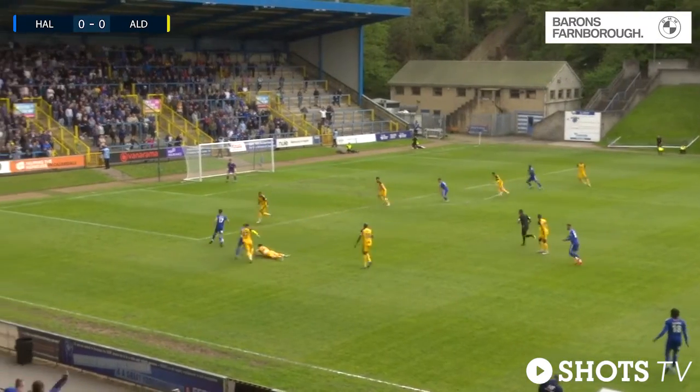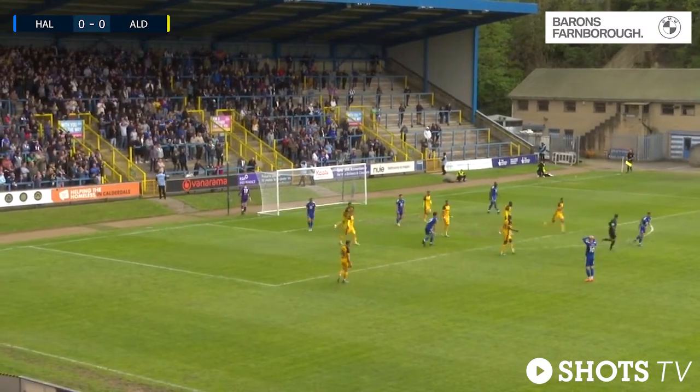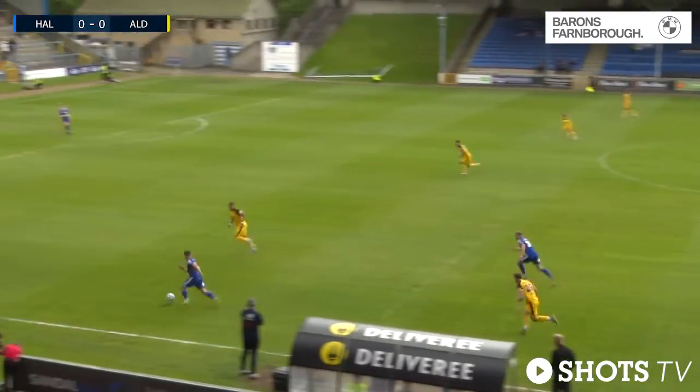Just does well to win it. Goes down again. This time no foul given. Spence comes on with the ball. Jinx inside. Tries a shot. Puts it wide. As the game creeps on, that becomes a more and more interesting scoreline.